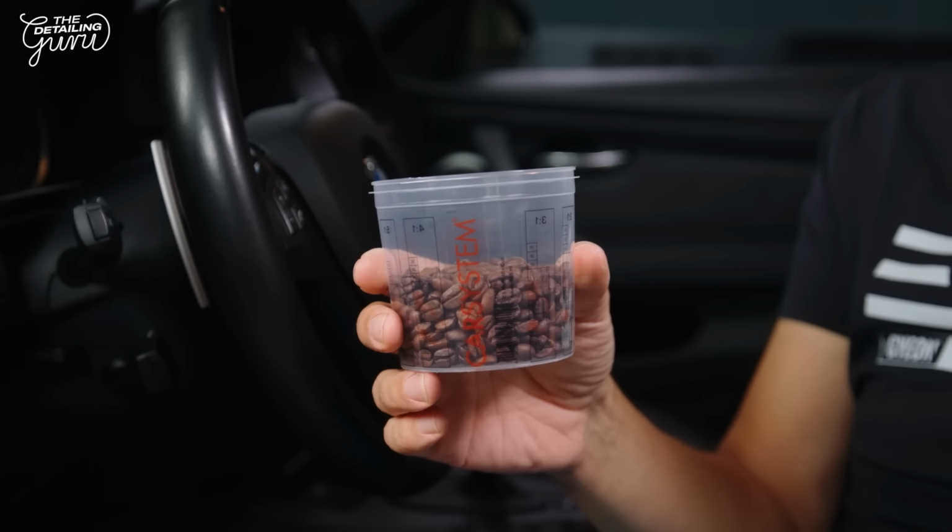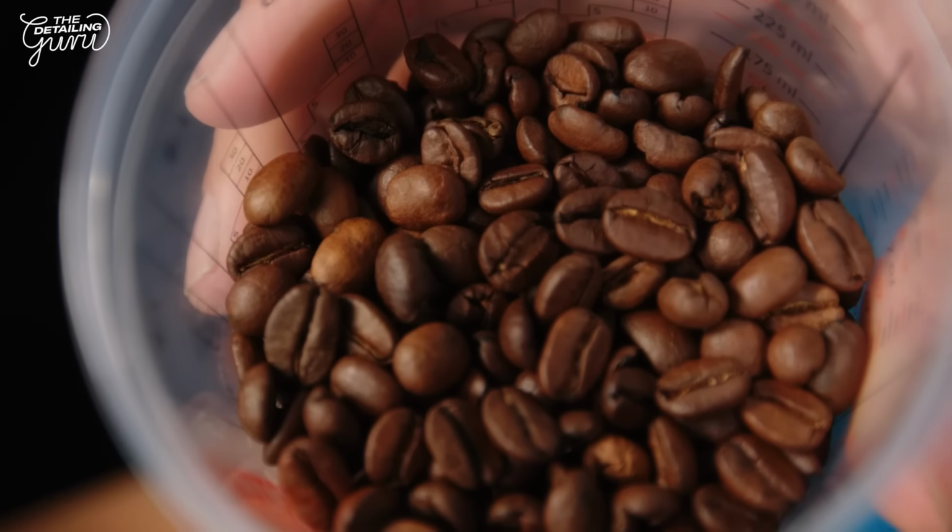So we are done with the interior. It's not an in-depth detail, but it's really good, really clean, and it will be very nice for your potential buyer. Another tip I can give you is when you would have some smells in your car, of course not the smoking smells, but there are different types of smells. Take a bit of coffee beans, leave the beans for 24 hours under the seat of your car, and it will neutralize any possible smells. Okay, we are done with the interior.